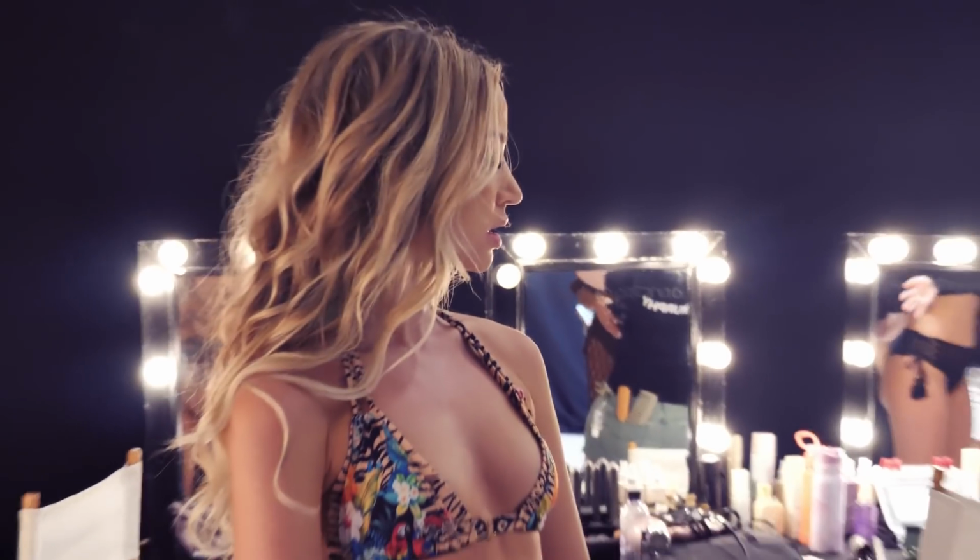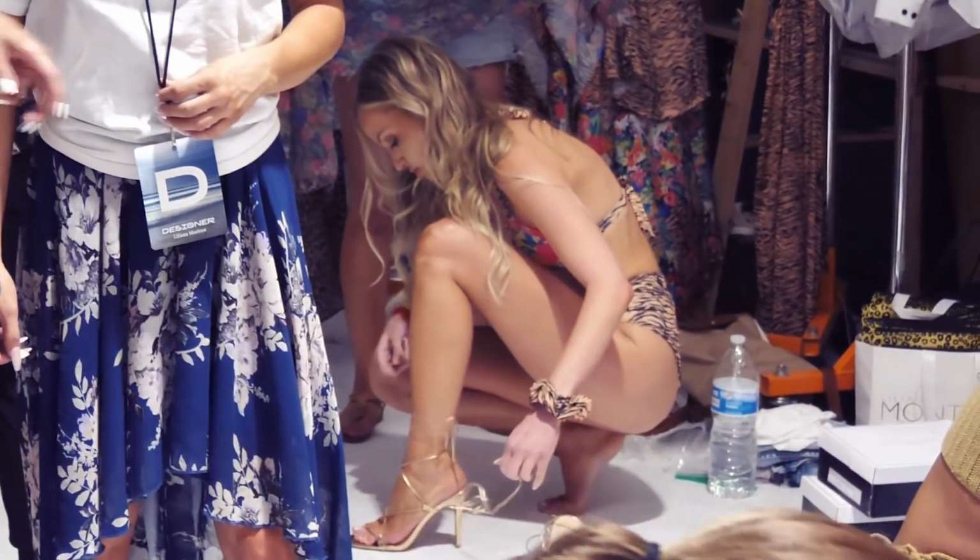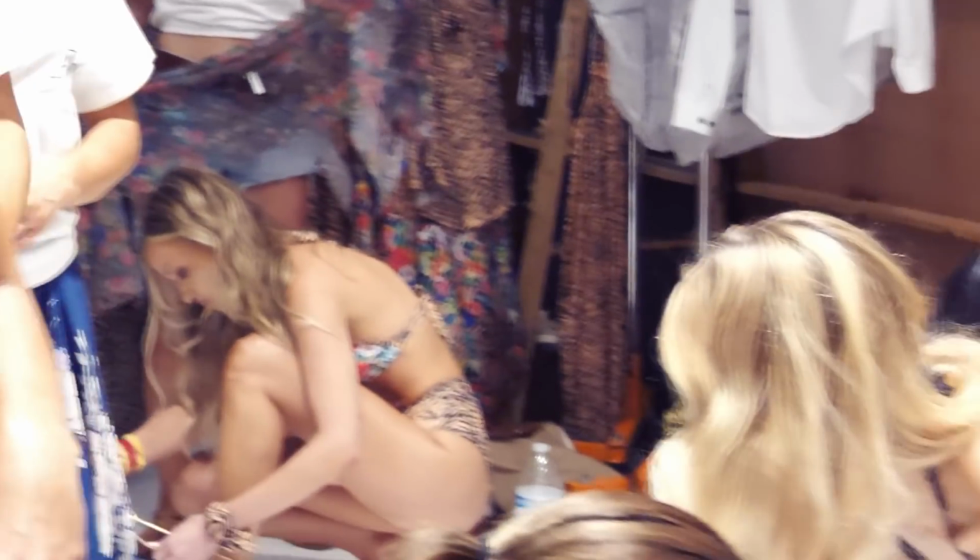And then at this point in the show, it's getting close. I would say an hour out maybe, and that last hour before the show goes by so fast. I put on my first look. I go to start practicing walking, figuring out how I'm gonna make these shoes look flattering.